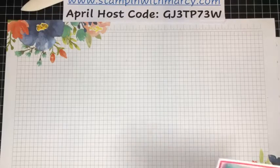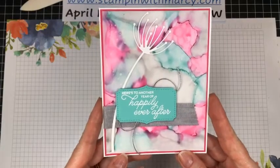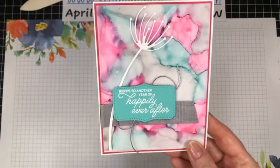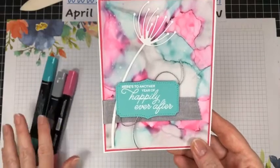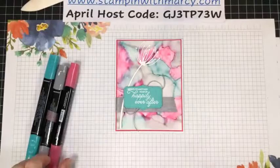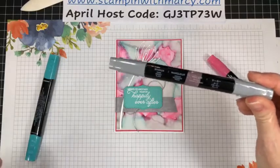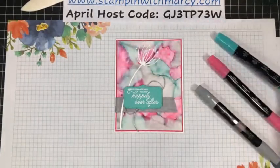All right, so this is the card we are going to be creating today. Is this not beautiful? I sure think so. Of course, you know me, I had to use pink. So to create this, I've got my Light Melon Mambo, Dark Smoky Slate, because I love pink and gray together, and then my Light Bermuda Bay.